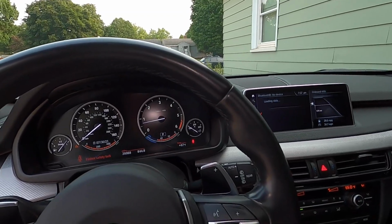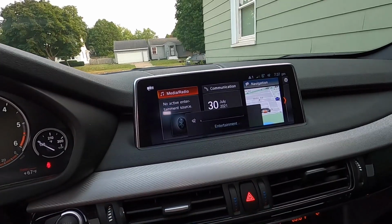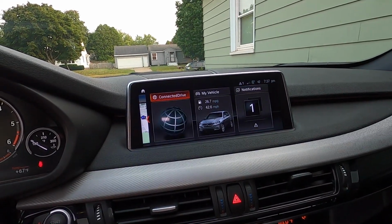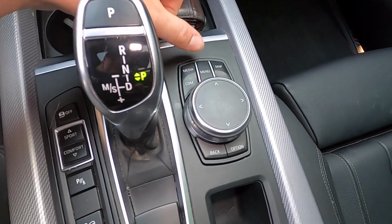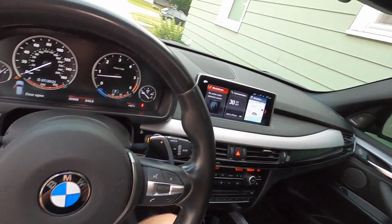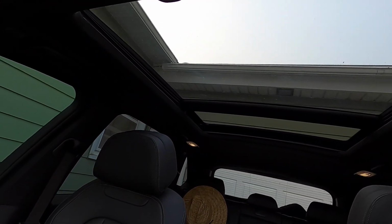We have our good friend iDrive here, much updated since the 7 Series. This iDrive is fantastic, guys. I have no gripes about this whatsoever. It has these nice little hotkeys where you can kind of go to different functions quickly and easily instead of having to just scroll through the wheel of death in the 7 Series. We also have a nice panoramic sunroof. I believe that was a standard feature on all X5s.